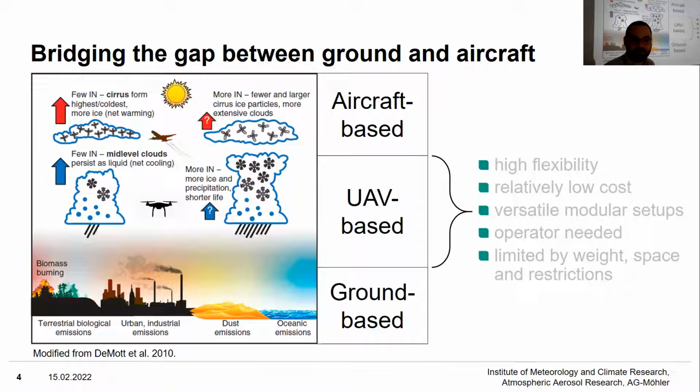And the big point of UAVs is that it has a quite high flexibility in comparison to aircraft measurements that have to be planned in advance, and you have flight paths developed for these. And also, of course, you have a much lower cost compared to aircraft measurements. Just one aircraft measurement is much more expensive than just buying one UAV and buying one sampler for that UAV and flying it. Then, of course, you have the added mobility of using different setups on your UAV. So you can buy one UAV with a hull that can fit multiple measurements or instruments, and you can just interchange them depending on your conditions or what you want to measure.